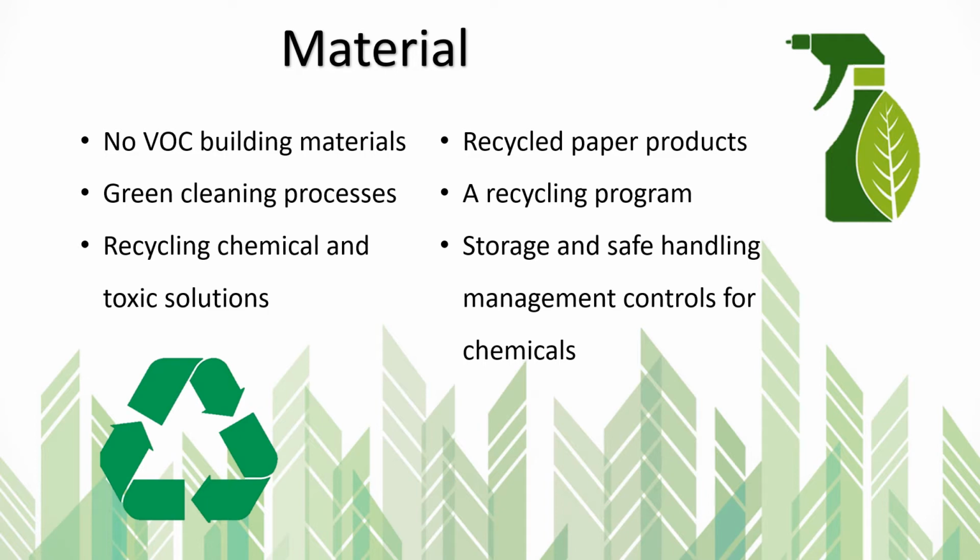Use of solutions and medical equipment that do not contain mercury, and recycling chemical and toxic solutions, for example, alcohol and xylene. Also, the majority of paper products used in the hospital come from recycled material. They have a recycling program to recover waste such as paper, plastics, batteries, light bulbs, and cardboard. Storage and safe handling management controls for chemicals exist, including spills and mishandling incident protocols to keep chemicals safely stored.